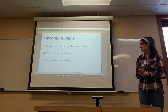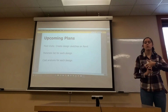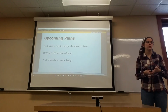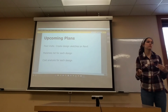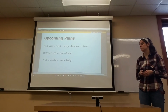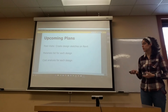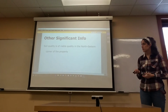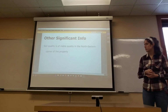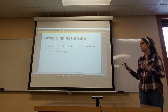Upcoming plans. Once we're complete with our visit, that's when we're really going to get into the grinding of the design sketches on Revit. That'll probably be some work-intensive weeks, and then the materials list for each design. We've already started looking into some basic material costs. We'll firm those up, and then we'll do a full cost analysis for each design. Other significant info: we got some soil information, and it seems pretty good in the northeastern corner of that southern portion of the property.